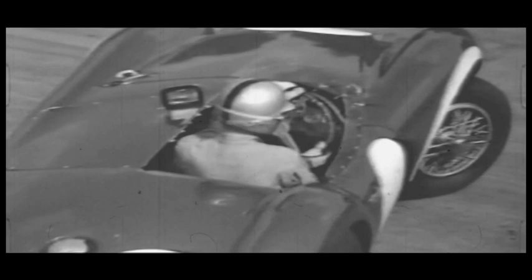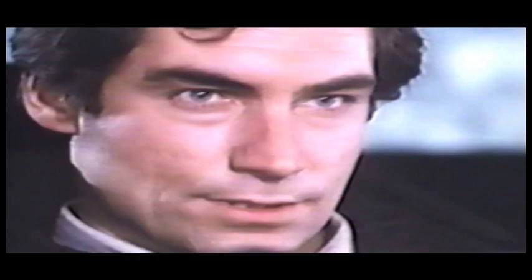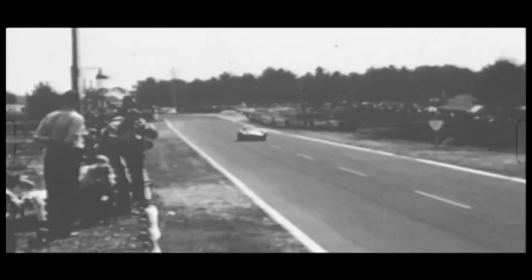Camera, gets away well, and takes an early lead from Brabham. They hit well over 100 miles per hour in the straight.